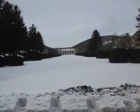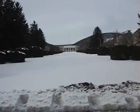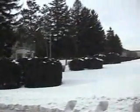This is what we call the quad. This is located directly behind the main administration building. It leads to the rim at the top and is lined on both sides by patient cottages.